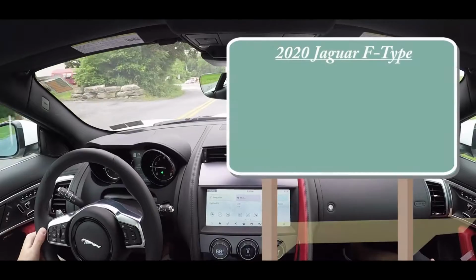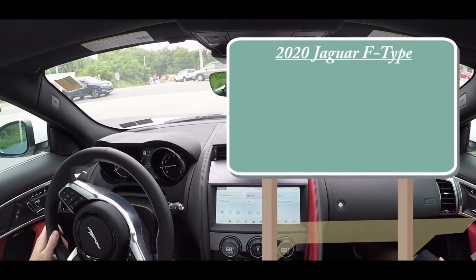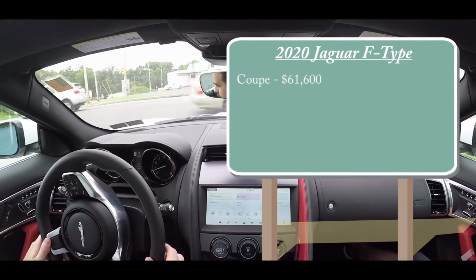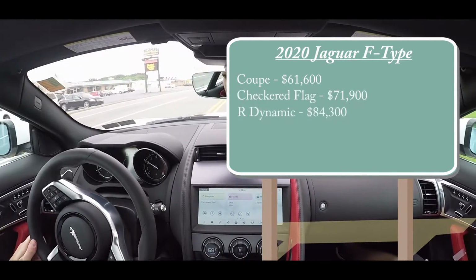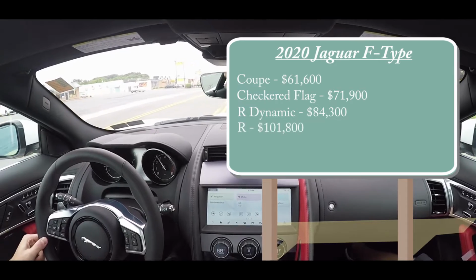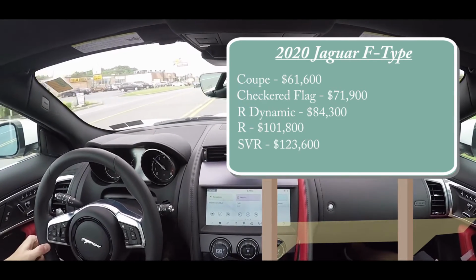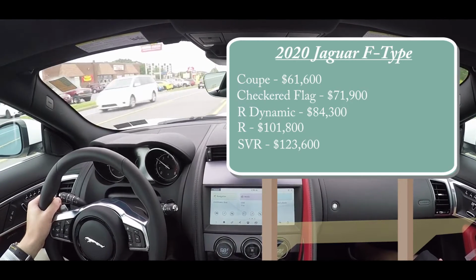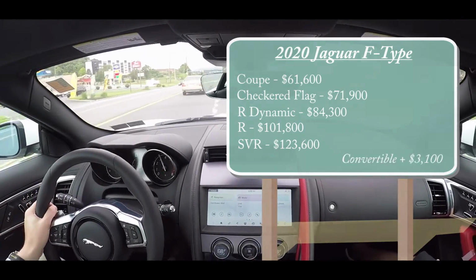Of course, there will be several different trim levels for the 2020 F-Type. First one being the coupe, starting at $61,600. Then you have the Checkered Flag trim level for $71,900, R-Dynamic for $84,300, the R for $101,800, and the SVR for $123,600. And again, that was all pricing for the coupe. There is a convertible version as well for all those trims. If you wanted to go that route, simply add $3,100 to any of those prices.